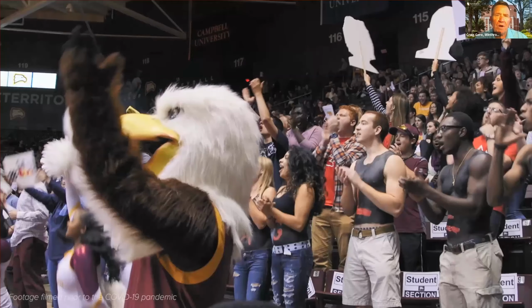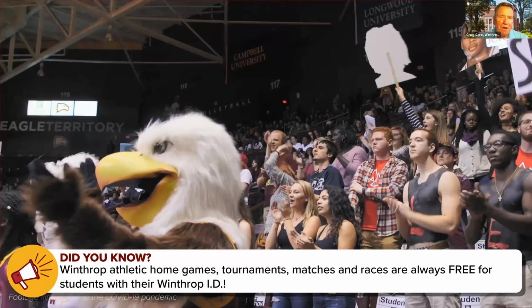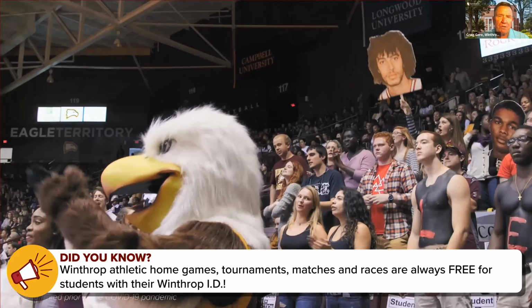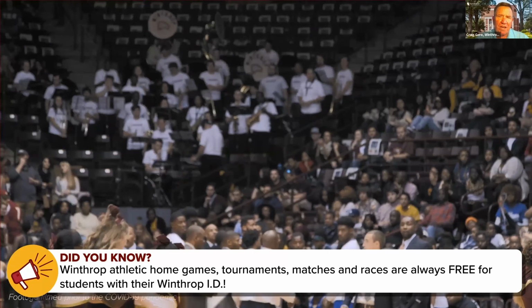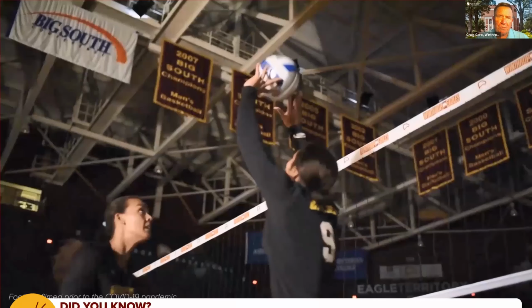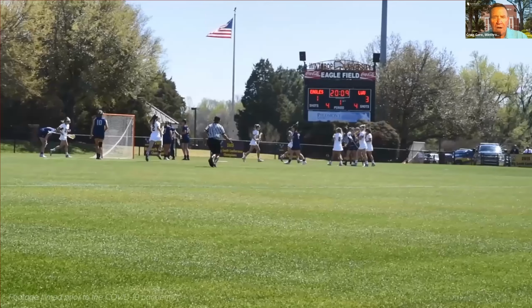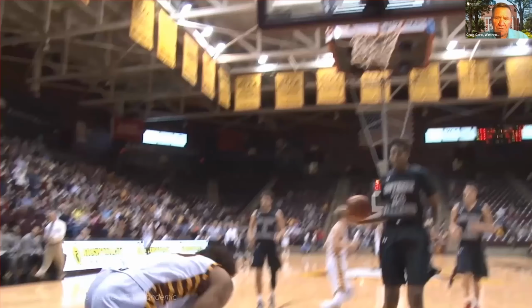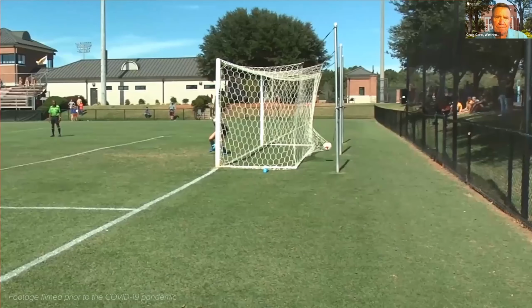We are D1 in the Big South Conference. Just missed out this year, having 3 years in a row going to March Madness, but we're excited anyway. We finished second. Women's volleyball has made appearances in the NCAA, women's lacrosse, men's baseball, women's softball. We encourage students to come out and see our Eagles compete.